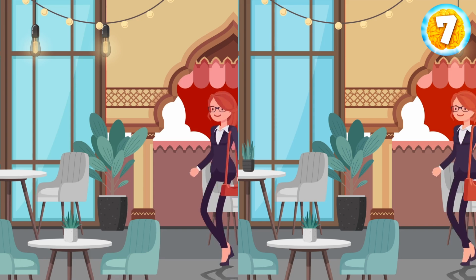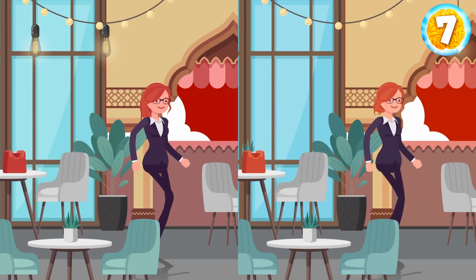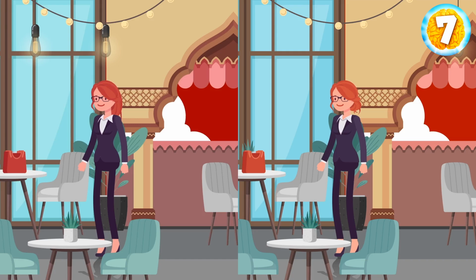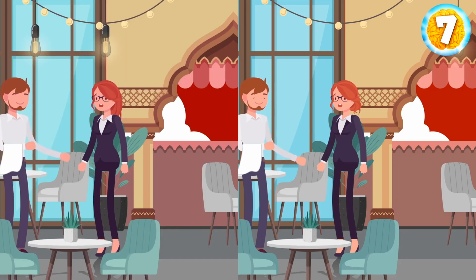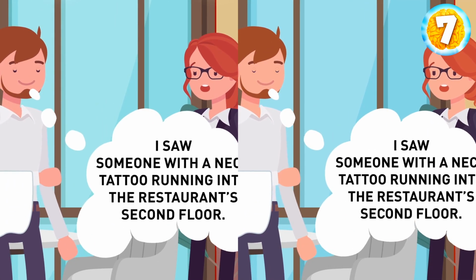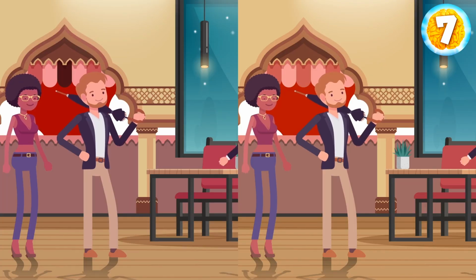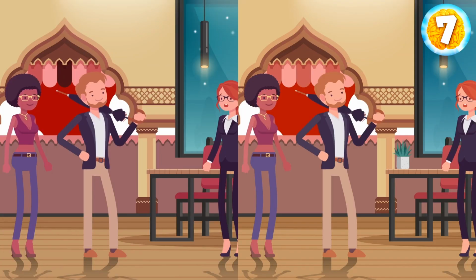After the event, Erica enters her favorite Indian restaurant near her apartment. She makes an order, puts her bag on one of the tables, and goes to the restroom. After a couple of minutes, she returns and finds out that someone had stolen her bag. The waiter says, "I saw someone with a neck tattoo running into the restaurant's second floor." Erica goes upstairs and finds 3 possible suspects. Can you spot the thief?